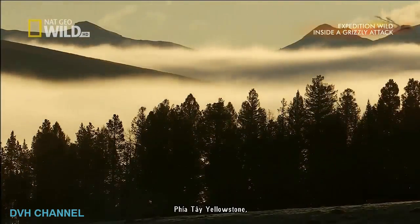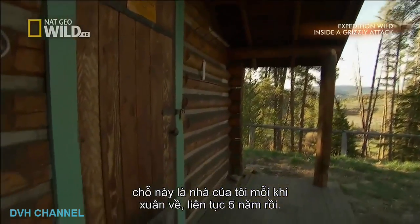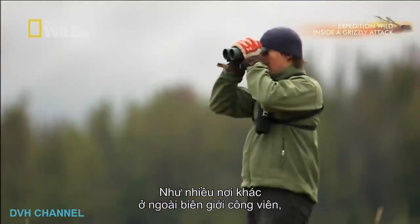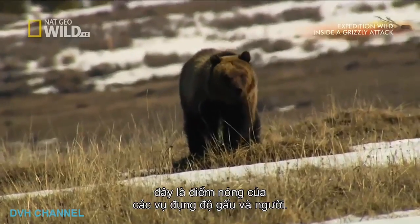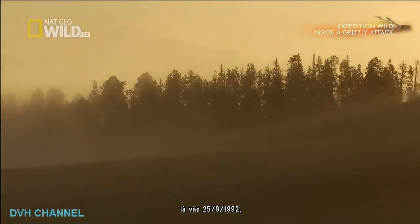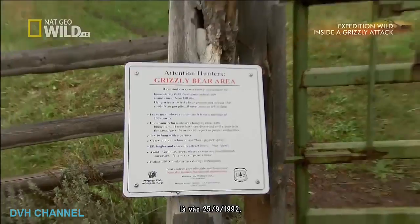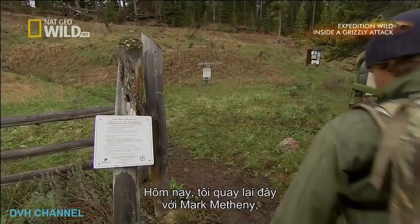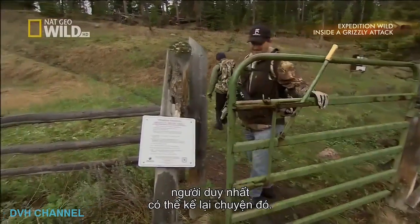Just west of Yellowstone, this cabin has been my home away from home every spring for the last 5 years. And like several places right outside the park boundary, this is a known hotspot for bear-human conflicts. And one of the most famous incidents in this area occurred on September 25th, 1992, a few kilometers up the Eldridge Trail. I'm back there today with Mark Matheny, the only guide who can retell this story in his own words.